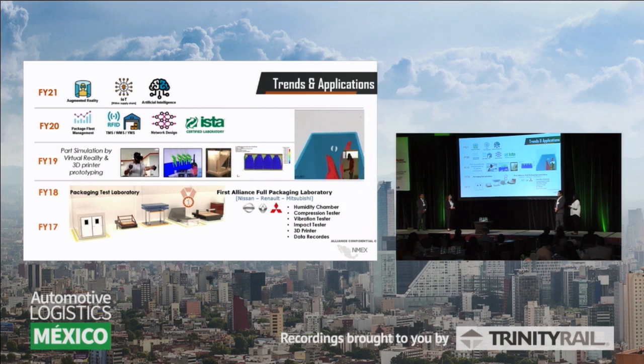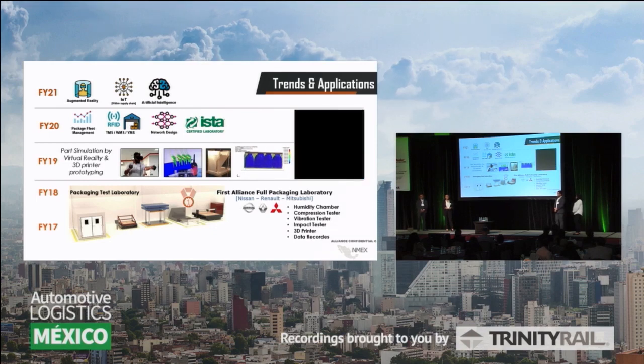And next fiscal year, we are working very hard to implement our RFID technology in our plants in Aguascalientes. It helps us to have a stronger network design and fleet management with the alliance in the plants. Additionally, we are going to work to get our ISTA certification for our packaging test lab, and we're looking forward to fiscal year 21 and so on.